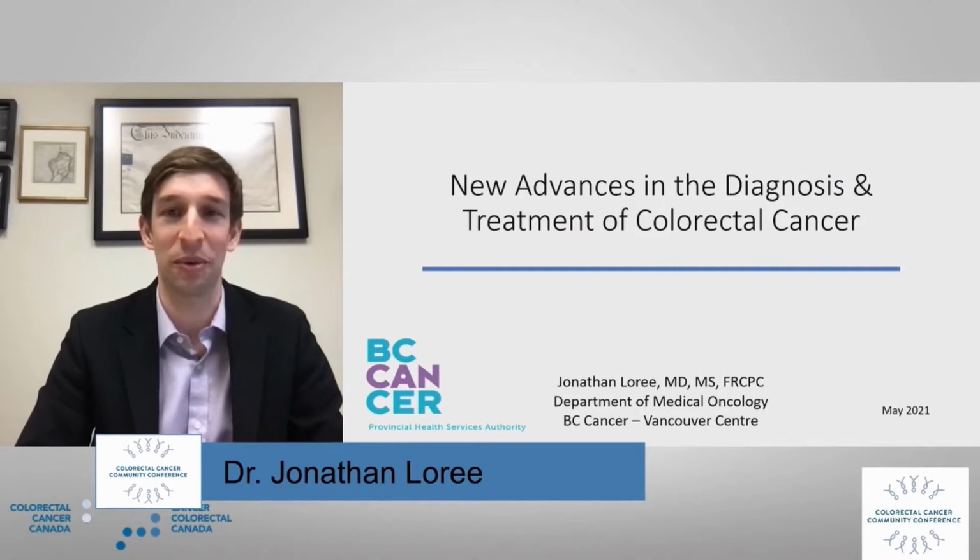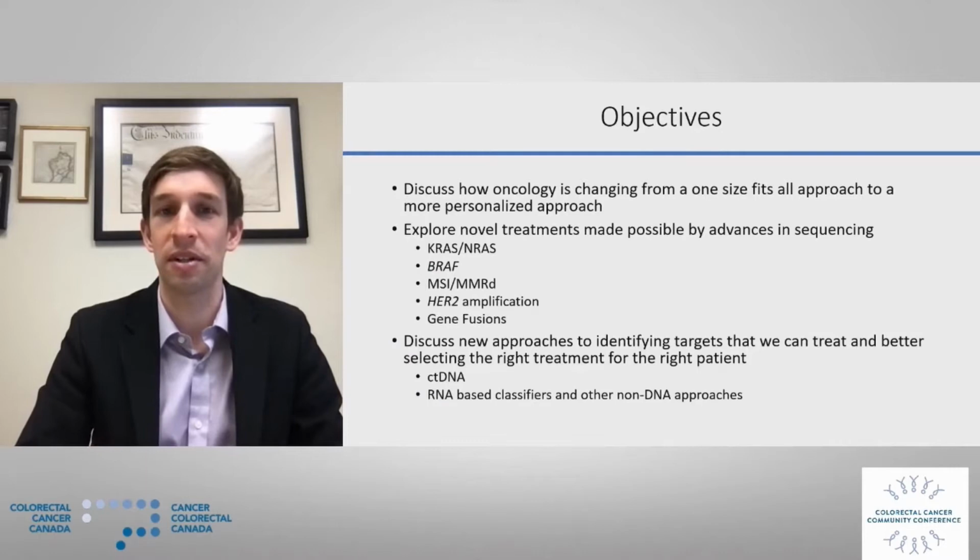So we're going to be reviewing a number of objectives. The first is to look at how oncology is changing from a one-size-fits-all approach to trying to personalize therapies. And this is really going to be highlighted by exploring a number of novel treatments that take into account mutations or changes in certain genes or different abnormalities that we can try and target. And then we're going to be discussing new approaches to trying to identify these targets so that we can treat better and better select the right treatment for the right patient. And this is going to be looking at a new technology called circulating tumor DNA, as well as some RNA-based classifier. And I'm going to talk a little bit more about what that is later.